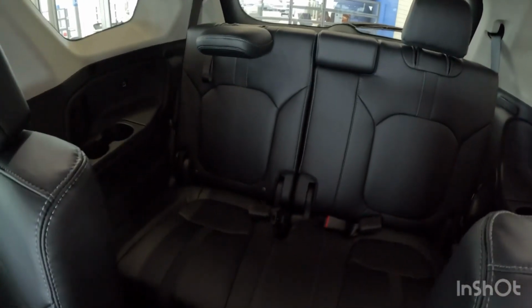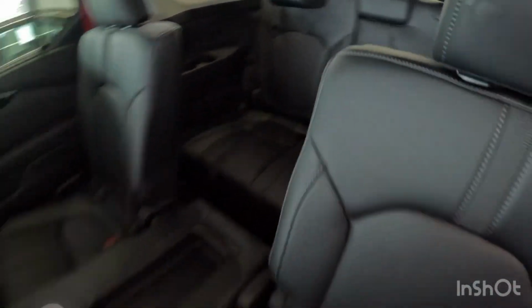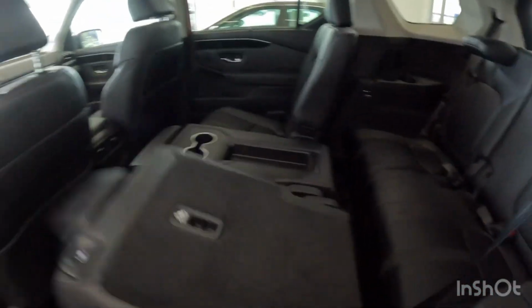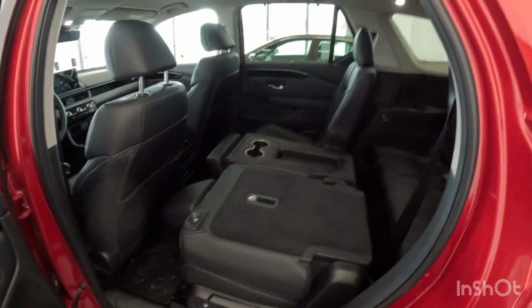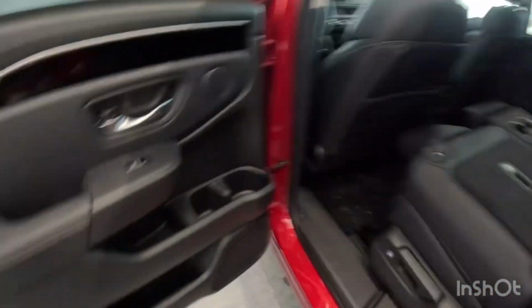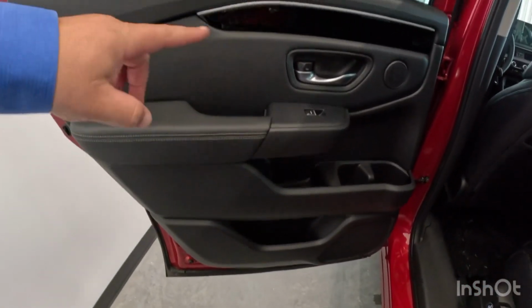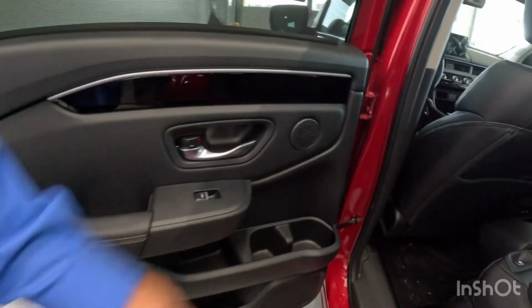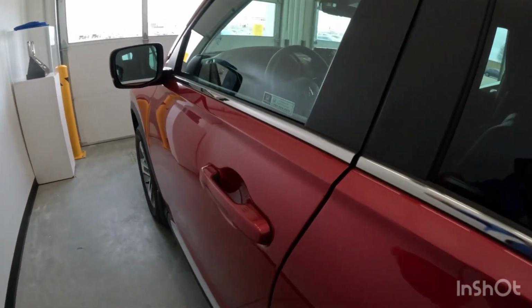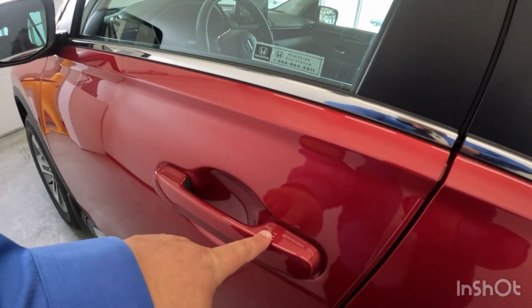So good look at your third row back here. Those will fold down. These will fold down as well, flat like that. So if you ever have to haul anything, you got your sunshades in the rear. So if you have kiddos in the back seat, that's always good to have. Tons of storage space in the doors, tons of storage space. 9-speaker 225 watt in the EXL for your speaker system. This is for your lock.